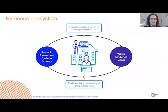And the third part about this evidence ecosystem is we really see this as being a process that educators are at the heart of. As you can see them, they're in the smack bang middle of our diagram, because we believe that teachers and leaders are the key throughout Australia to implementing evidence in the classrooms, and nothing's going to happen without them.